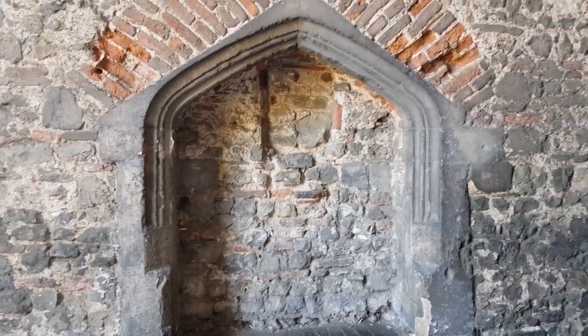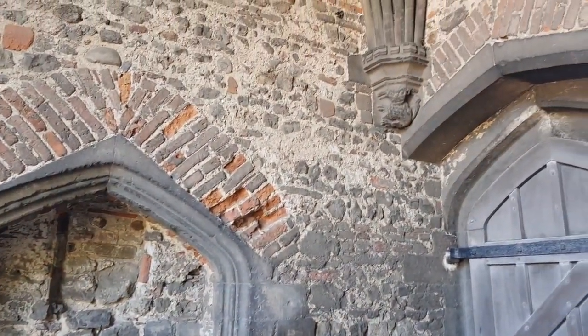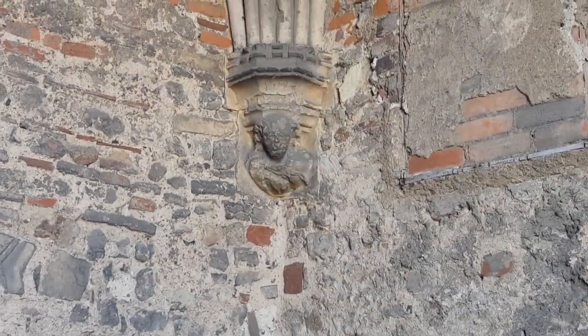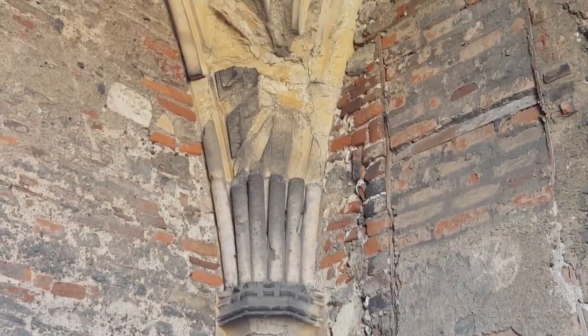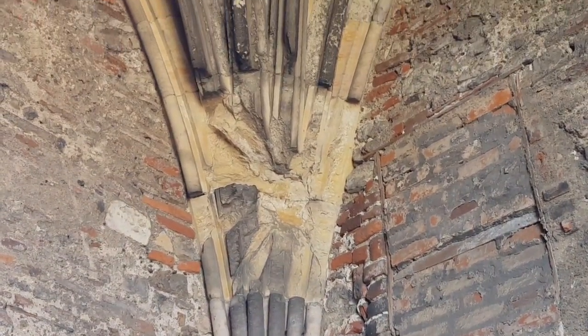After the dissolution of the monasteries by King Henry VIII, a royalist family mansion was built on the Abbey grounds, and during the Siege of Colchester in 1648, the mansion was attacked by the parliamentarian forces. You can still see where part of the stone vaulting within the gatehouse was destroyed from cannon fire.